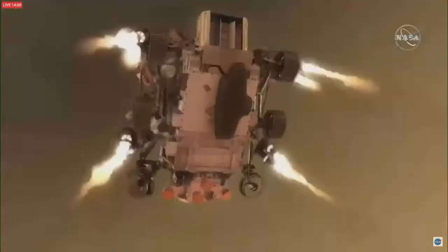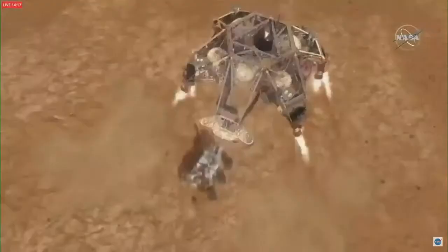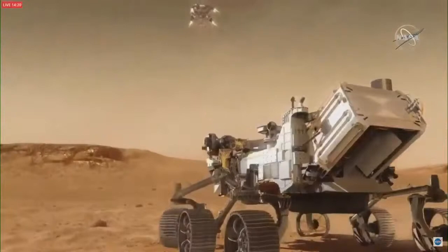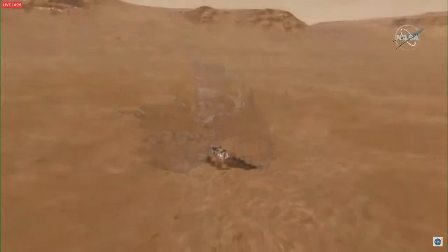The camera searches for the correct place to touch down. Once ready, the sky crane activates, lowering the rover to the ground. Once sensors indicate that the rover is safely on the surface, the descent stage separates and does a flyaway, crash landing far away from the rover. And here we are on Mars.